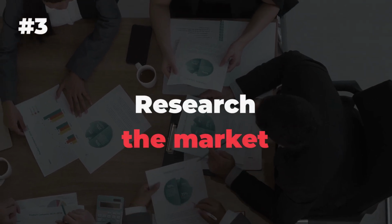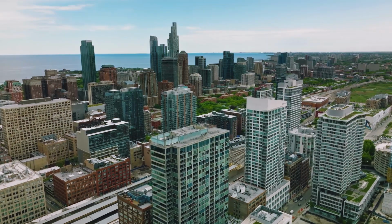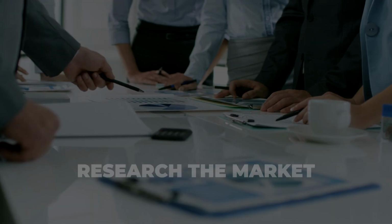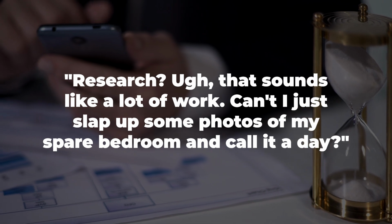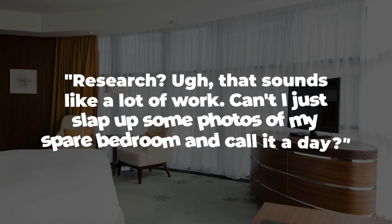And now, number 3, research the market. You're about to embark on a wild ride of unpredictable guests, unexpected challenges, and hopefully an awful lot of cash. But before you jump headfirst into the world of hosting, there's one thing you need to do: research the market. Now, I know what you're thinking. Research? Ugh, that sounds like a lot of work. Can I just slap up some photos of my spare bedroom and call it a day?